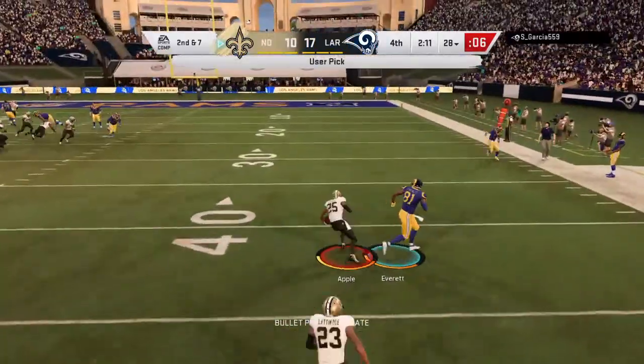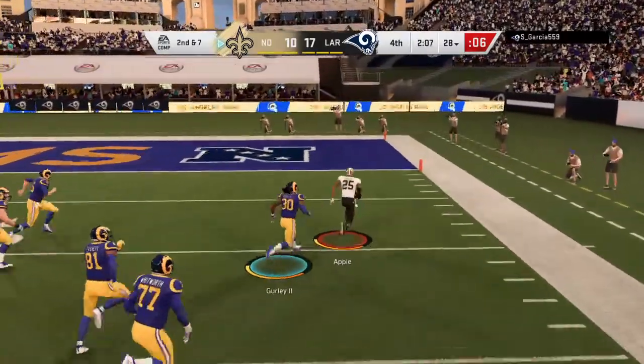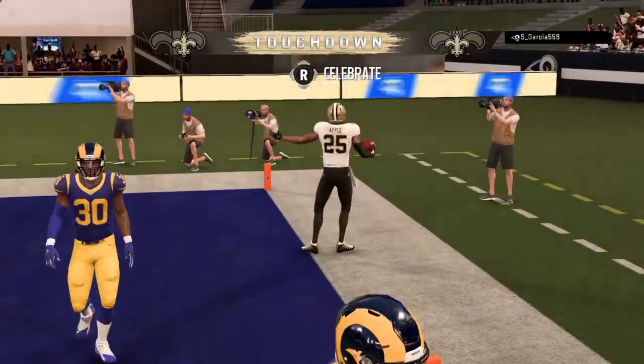Now look at this. They get the turnover they needed. It's intercepted. Picked up by Eli Apple. And he'll score. Touchdown, New Orleans.